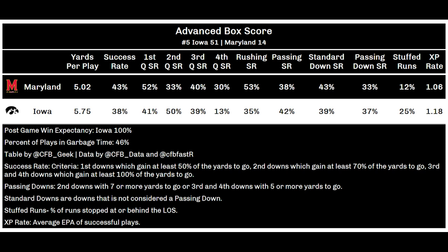Iowa's defense, they do what they do best. They force turnovers at an uncanny rate. They either score touchdowns themselves or they give their offense a short field to work with. They have done it all season long. You know what's coming. It's only a matter of when.